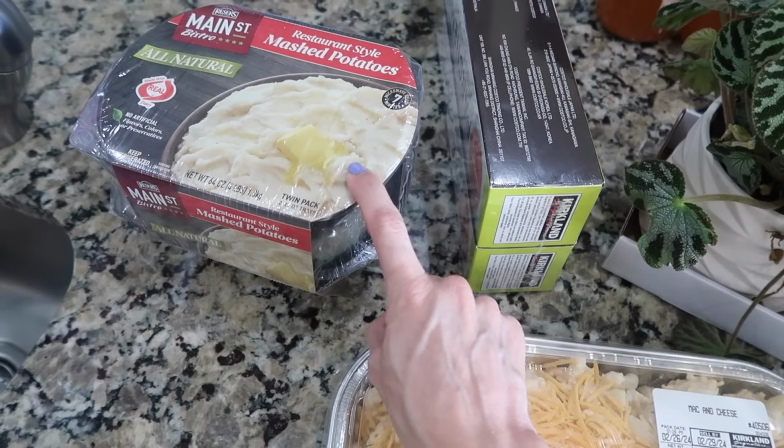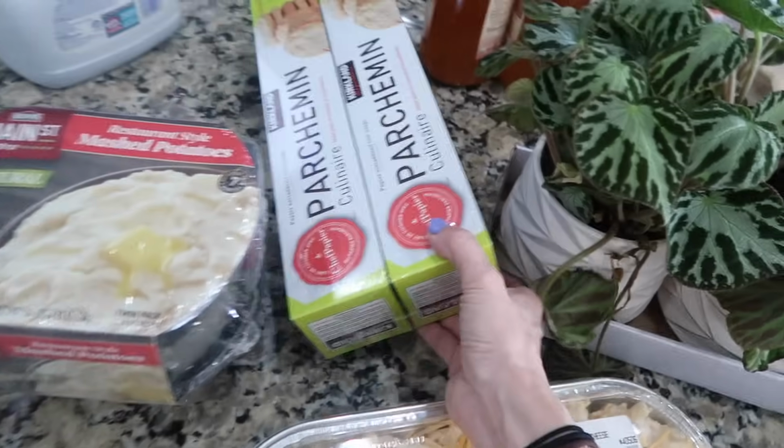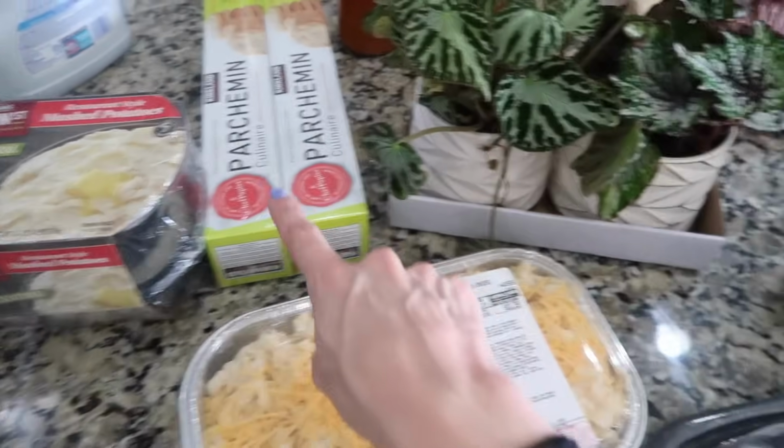Meredith loves these mashed potatoes. Really, she loves my mashed potatoes, but convenience sometimes wins. I also needed some parchment paper. I'm completely out, so I was happy that I remembered to get some of that.